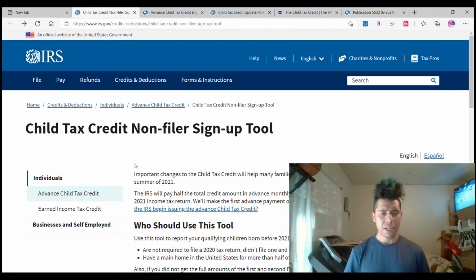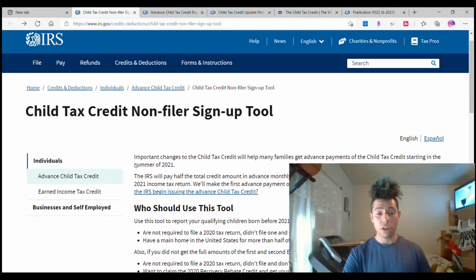So as we begin, this is the child tax credit non-filer sign-up tool. All you gotta do is go to irs.gov. Remember, make sure it's .gov. If it's .com, it's fake. Do not put any personal information right there. Make sure it's .gov and make sure everything's secure, right?